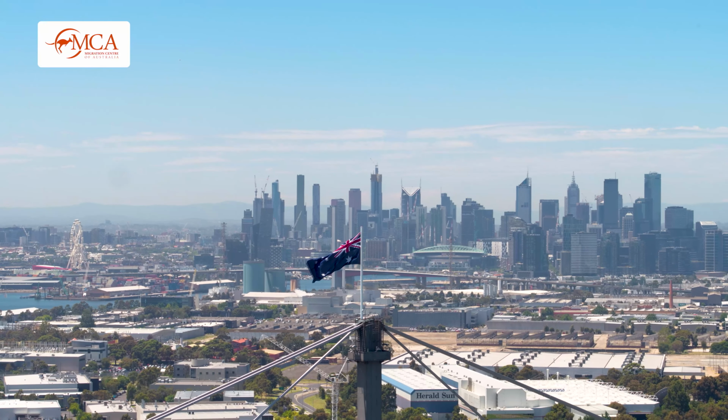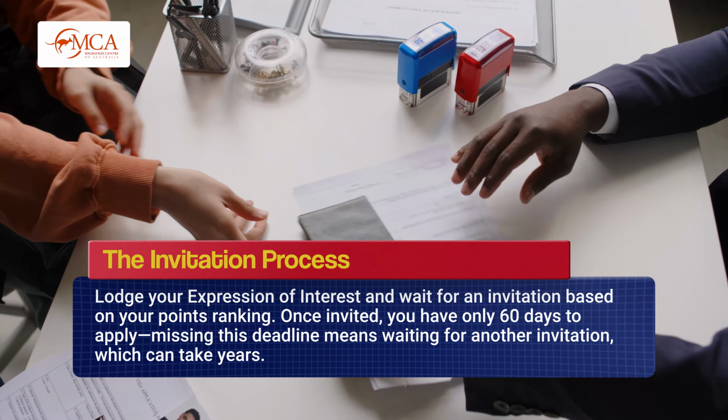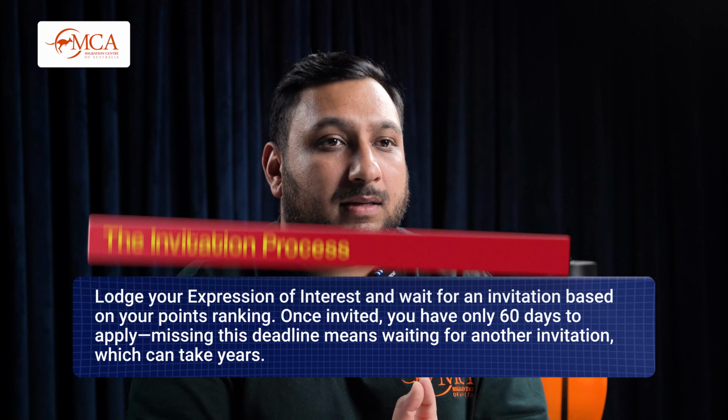Once they've invited you, you can lodge your visa application within 60 days. If you don't lodge within 60 days, you cannot lodge your visa. You need to wait for another invitation, which can be really hard to come by. Some people spend years trying to get this invitation as well. So if you do have the relevant skills and you are scoring quite competitively compared to your competitors in that same occupation, make sure you take up that opportunity, do the right thing, and lodge your application within 60 days.